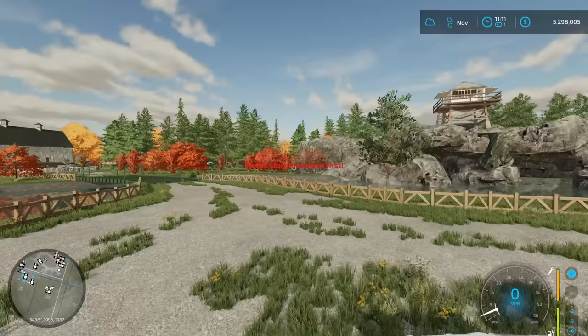Let's go dump these back into our TMR machine. I think we should be okay. We didn't quite fill the last trailer. The last trailer was empty. The third trailer's got most of the bales on it, so we'll just dump them all in. Hopefully we can fit everything in here. Just dump the last little bit.